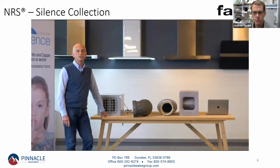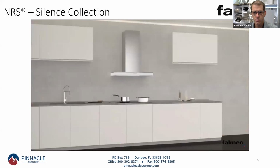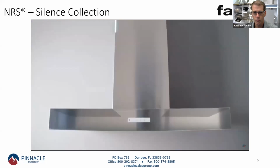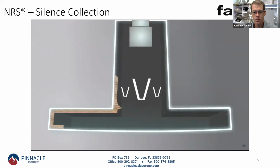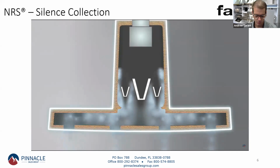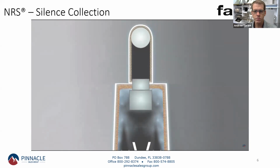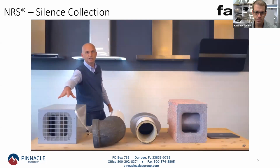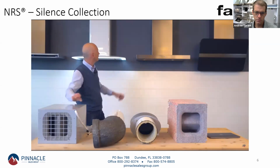To develop this technology, we have worked with the Padova University, one of the most important institutes in Italy. We have started our project analyzing the source of the noise, the air itself. We have eliminated all the air turbulences, optimizing the airflow and then insulating it with a special phono-absorbent material. The core of this technology is this box, which is integrated in every NRS hood.